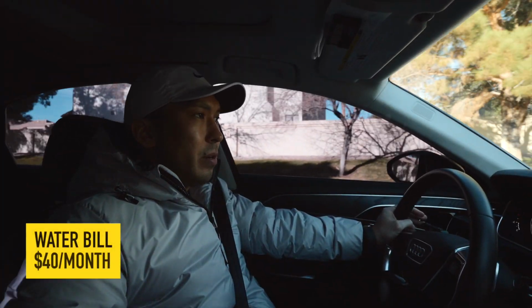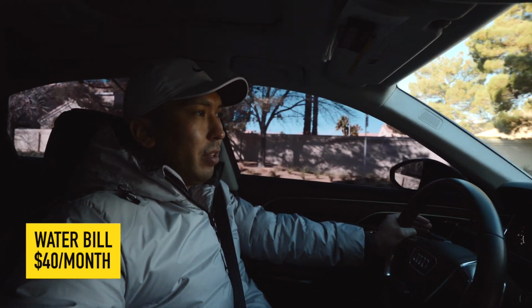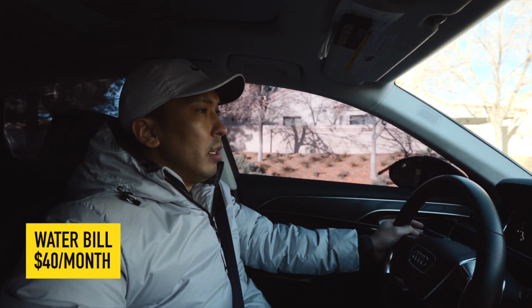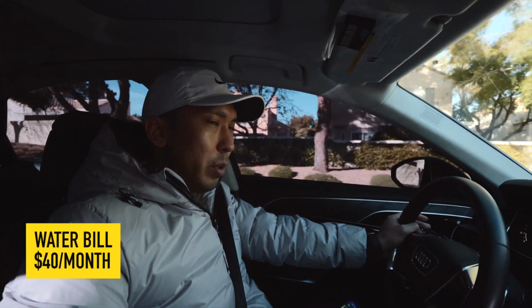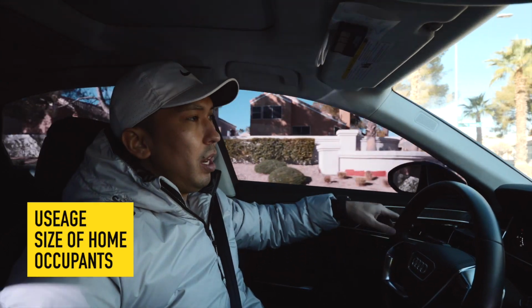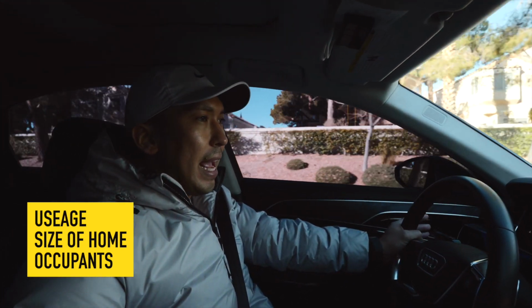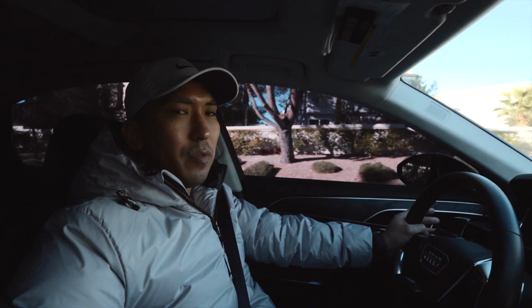All right, water bill. For about a 1,400 square foot home, you might be looking at maybe $40 a month. Just depending, again, how many people you have in your home, how much water you use, if the shower's running, the faucet's running. But for an average size home, you're looking at maybe $40 a month.